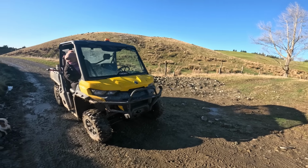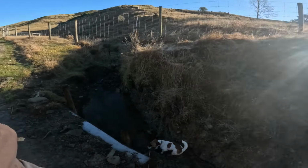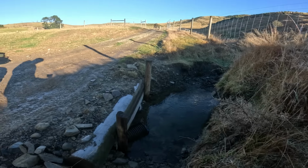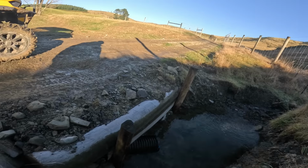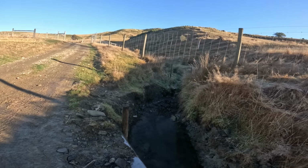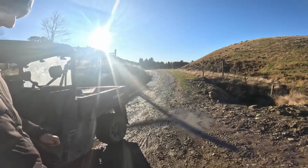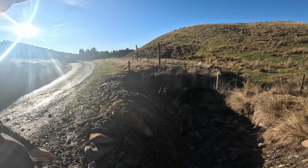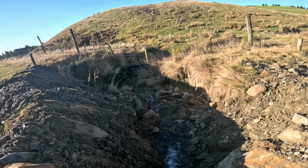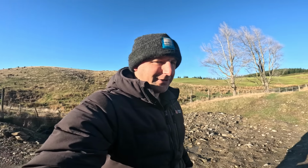So just checking this culvert that we put in a while ago. We had a fair bit of rain. I think the water level came up to about where I'm standing, about here, so it never went over the top, and it's settled back down again. It's all looking pretty good. It's probably a slightly small culvert for what it is, but I think it'll be fine. We've just got to keep making sure it's clear and it'll work.